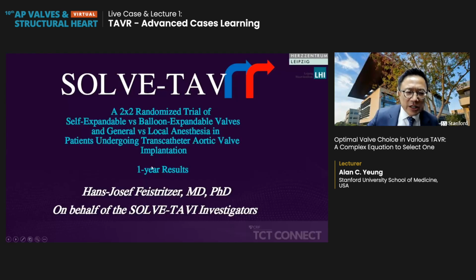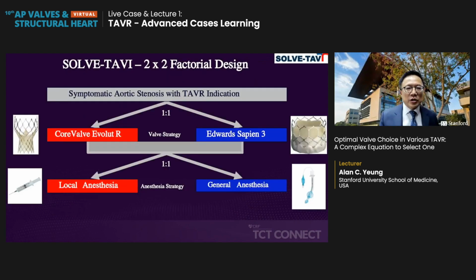So if you look at randomized data, there are a lot of little studies, but I think the best one in the last couple of years is the SOLVE-TAVR trial, which is a 2x2 randomized trial of self-expanding system versus balloon expandable system. And they're also testing general versus local anesthesia, which we'll not talk about today. So again, this is looking at how we can decide in a randomized way whether there are differences between these two valve systems. It's a 2x2 factorial, and the top half is patients with symptomatic aortic stenosis randomized 1-to-1 to the Evolut R system and then to the SAPIEN 3 system. And then obviously there's further stratification according to local or general anesthesia.